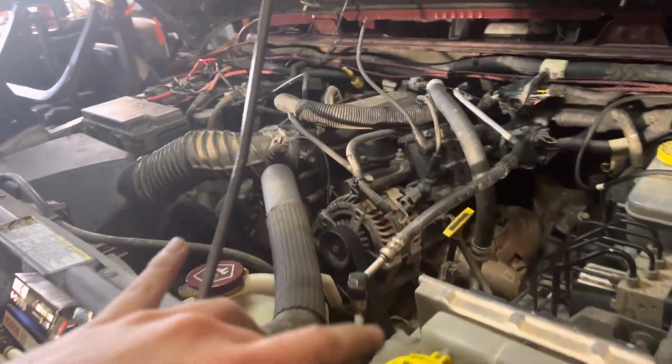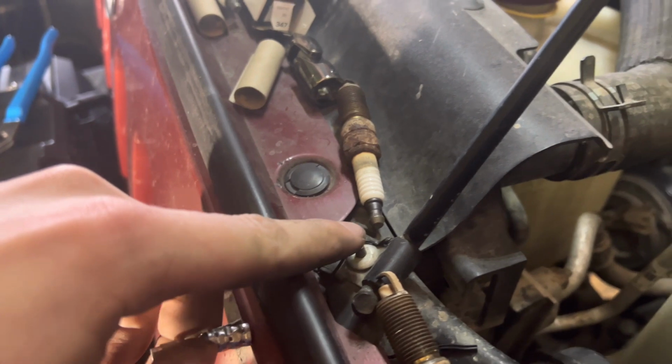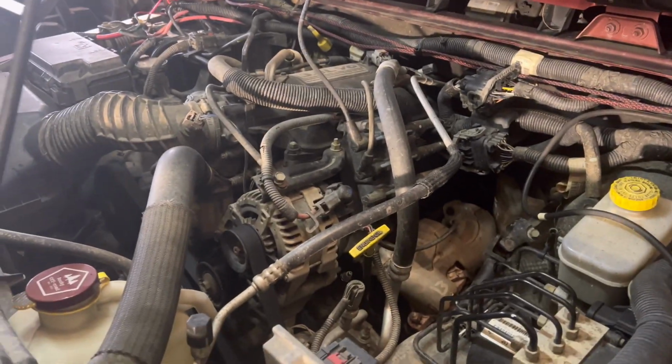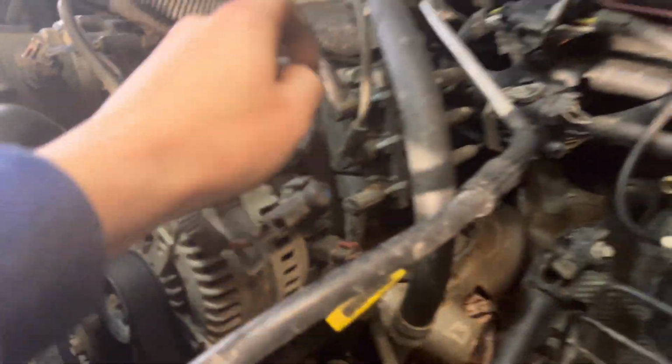Alright guys, I'm trying to pop out all the spark plugs and we've run into an issue. If you don't know what this is, it's the part that goes inside the wire and pops onto the top of the spark plug. Unfortunately, these wires are also kind of bad and it ripped out literally 5 of the 6 of them. So we're going to pick up some new wires. I'm going to head to AutoZone and grab a set of those. Once I get back, we'll replace all of these.